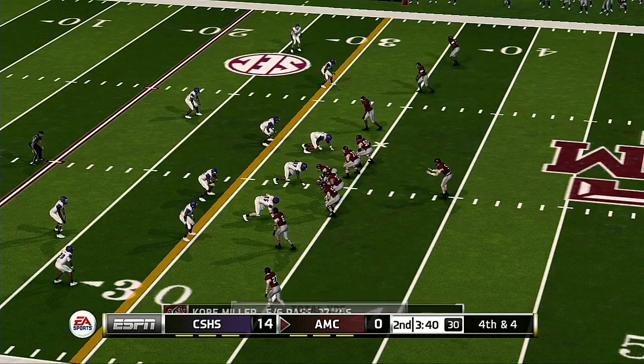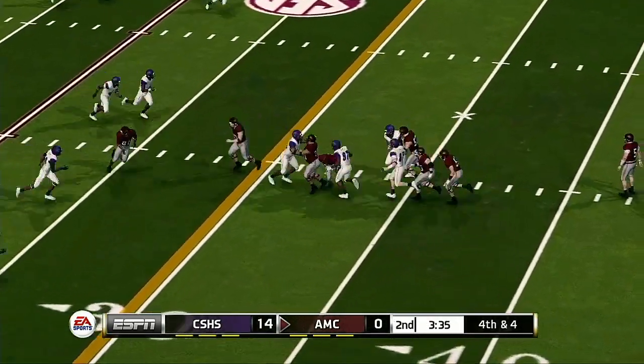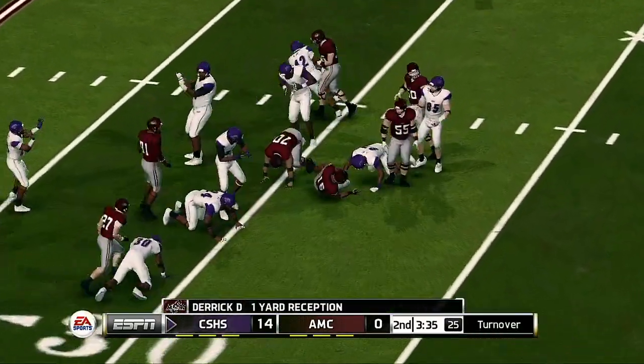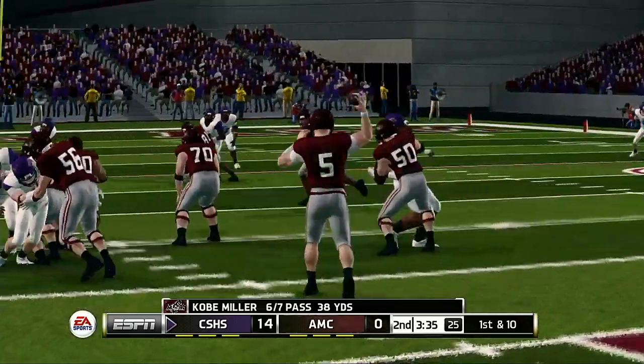They spread the field in the gun with 5 wide receivers. Quick throw, and he's got his receiver again. Tackle around the 32-yard line. And they'll take over on downs.